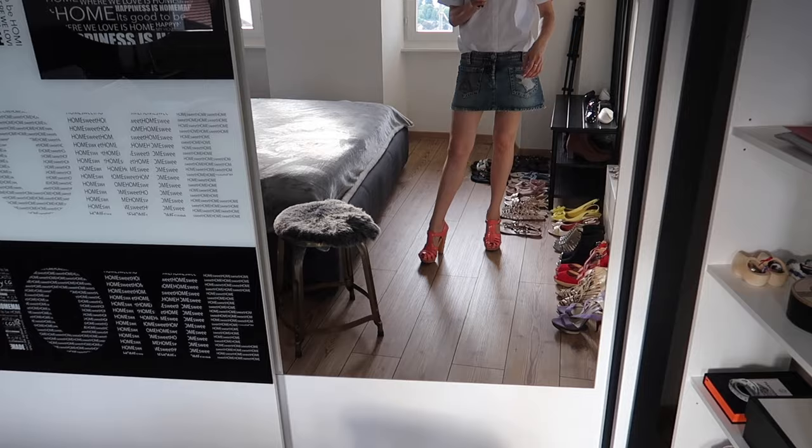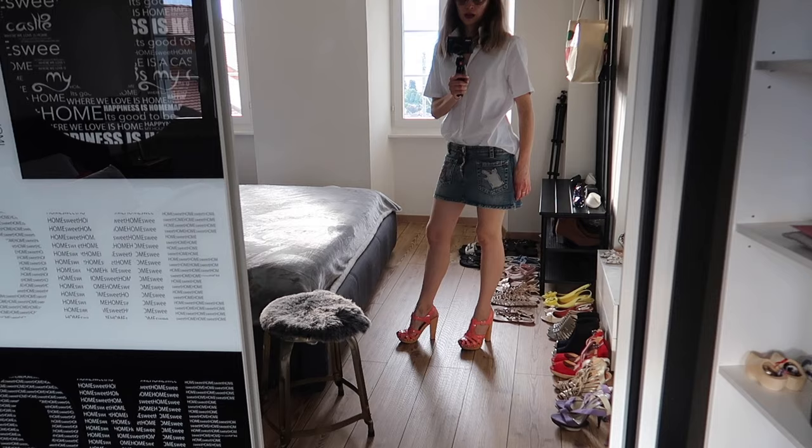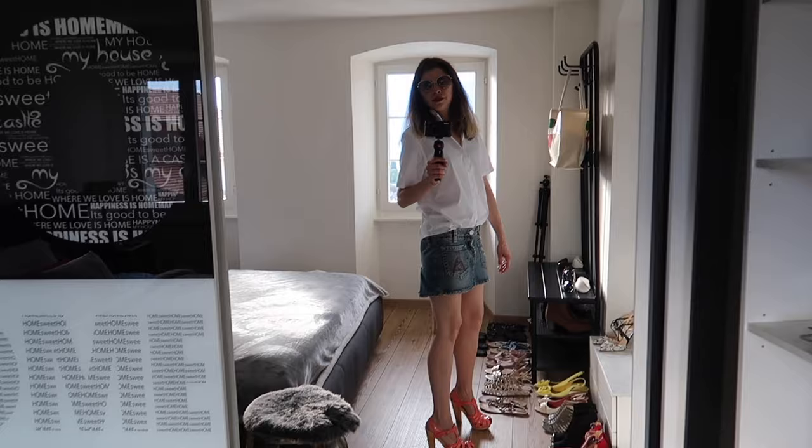I used to love those wedges. Honestly, I bought them in Odessa many years ago, really more than 10 years ago, I can't even remember. They were really in fashion at the time.